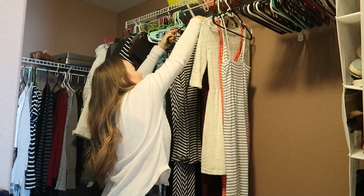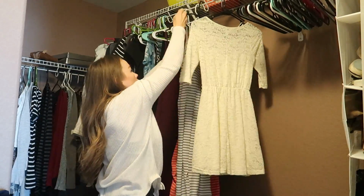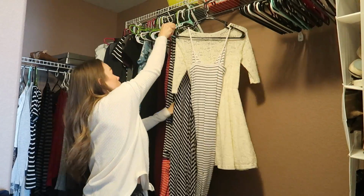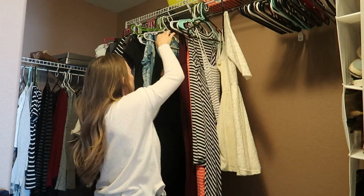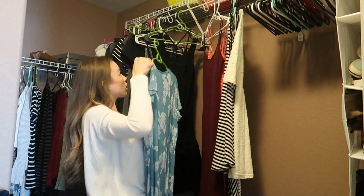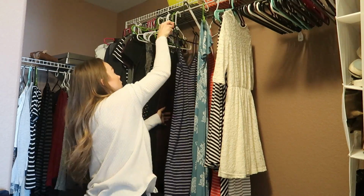Now that my stuff has been hung up, I'm going to color coordinate everything. I am not really going to organize by sleeve length like I did in my son's closet. I'm just going to color coordinate it because I don't need to get too crazy with it. I don't even wear a lot of these clothes. I just can't bring myself to get rid of stuff because then I'd have no clothes hanging in my closet.